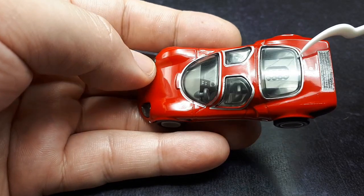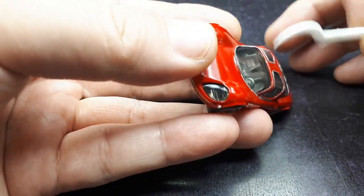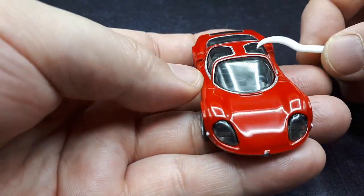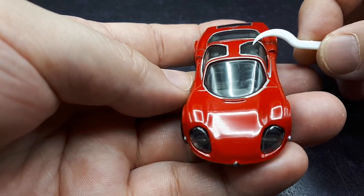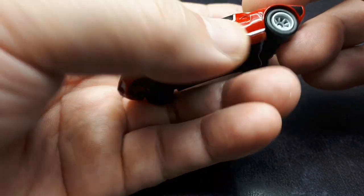But it might also be that the interior piece is like silver, so it's just more visible. You can see some ribbing on the seats there. You notice these windows are really cool. It's coming up over into the roof, so that must have been really hard to make back in the 60s. Okay, there's a vent here, no black paint though.